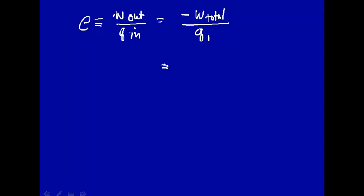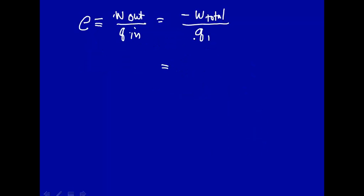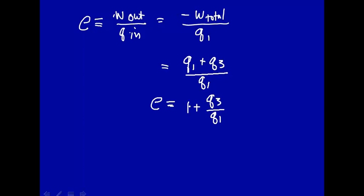Let's see how much energy we put in. Oh, look. Minus W total is Q1 plus Q3. For the isothermal steps there is heat transferred; for the adiabatic steps, there's none. So the total work done is equal to Q1 plus Q3. This is equal to minus the total work. So the efficiency is Q1 plus Q3 over Q1. Just divide each thing by Q1. This is 1 plus Q3 over Q1. So there's the efficiency of a Carnot heat engine.